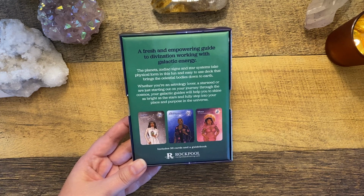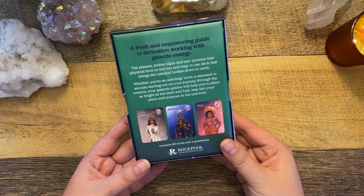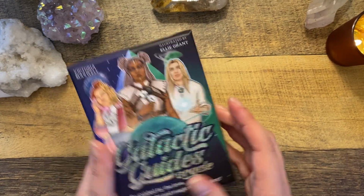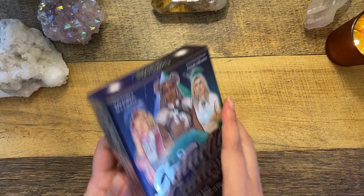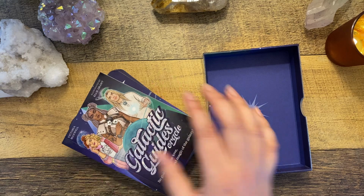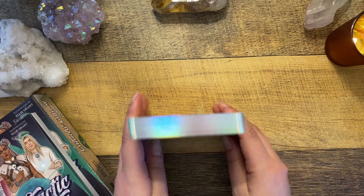Whether you're an astrology lover, a starseed, or just starting out on your journey through the cosmos, your galactic guides will help you to shine as bright as the stars and fully step into your place and purpose in the universe. So this is another 36 card deck by Rockpool. This was also sent to me for review, and I will say this is not something I would have normally picked up on my own. It's just not part of my practice typically, but I did already flip through and shuffle, and I was like, oh, I can kind of see how I would use this deck.